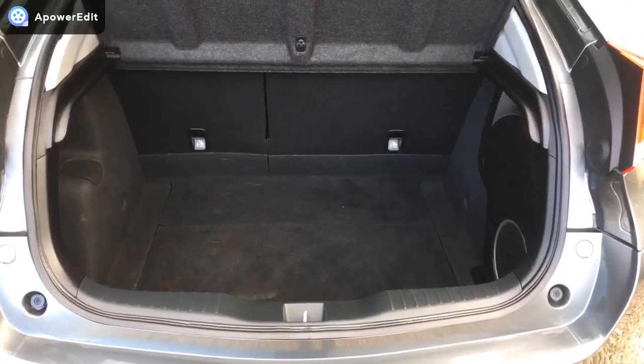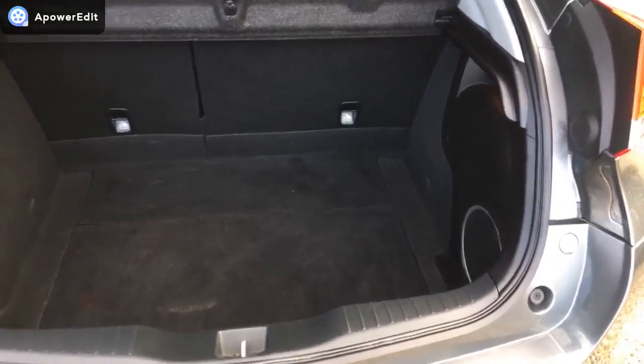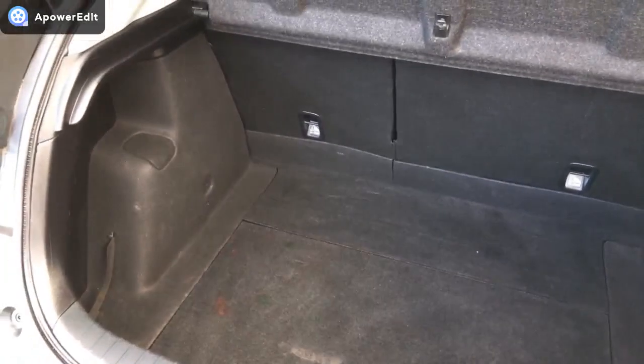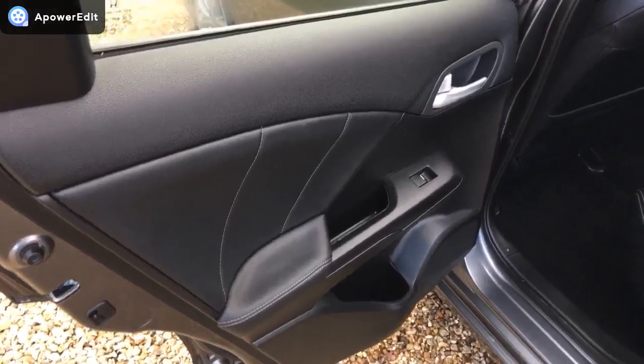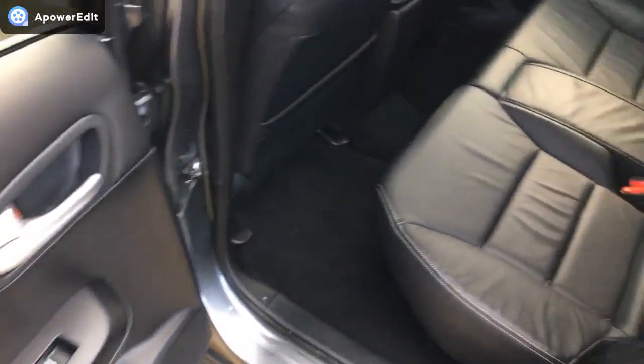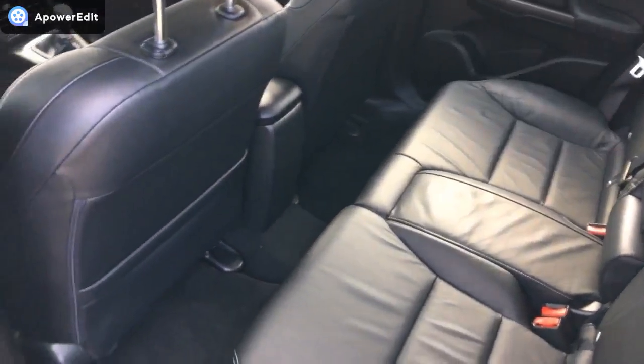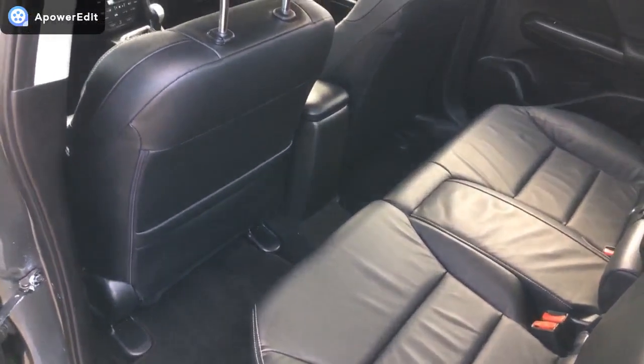Coming to the boot area, all very clean and tidy in here. Absolutely huge boot. Just there's a subwoofer in the back of these EX models as well. Just coming inside the car now, it's wonderfully clean in here. It's been kept so well. The leatherwork's in absolutely fantastic condition back here. And it's not always the case because they are family cars, so can have kids kicking them about.